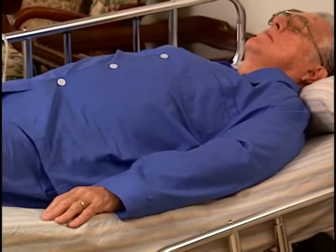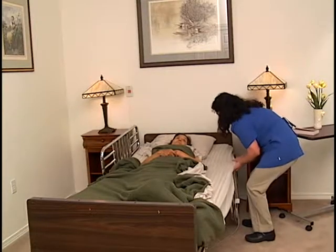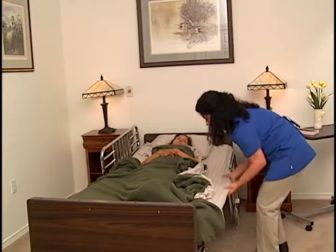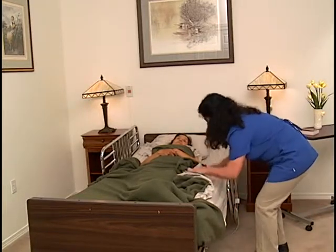Clothing should fit comfortably, not too loose or tight. Bed sheets should be clean, dry, and free of wrinkles. Wrinkles cause unnecessary pressure on the skin. Avoid using plastic sheets. Follow up on complaints of pain, burning, or tingling of the skin. This could be an indication of a pressure ulcer.